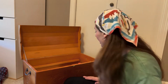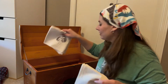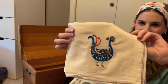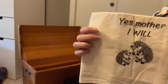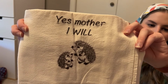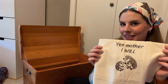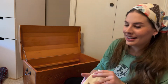So I love that. I've got a little stack of flower towels, this funny blue chicken. I can't remember. I'm pretty sure my grandma gave me this, so I'm gonna wash it so I can use it in my kitchen. And then I love hedgehogs, so somebody found this hedgehog towel for me. I think my mom did. I don't remember. If I have this wrong, she'll let me know, but this is really hilarious. Yes, mother, I will. I don't know what that means really, but I think it's gonna look great in the kitchen.